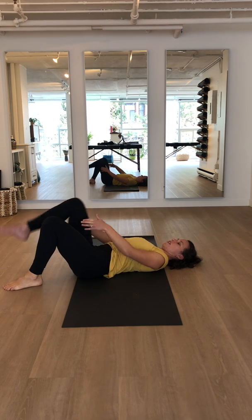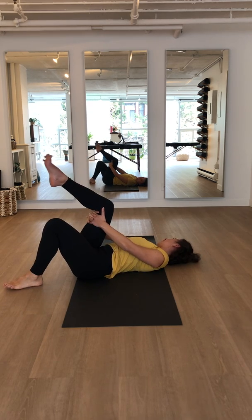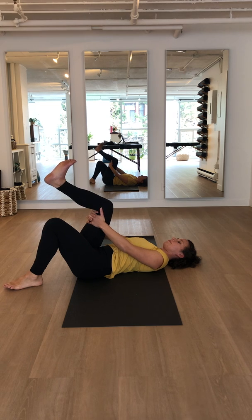And of course, do that on the other side, flexing and extending, and circling the ankle, really working those feet so that they can work well for you.